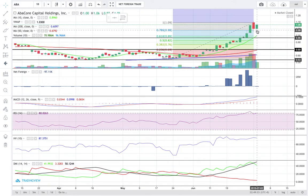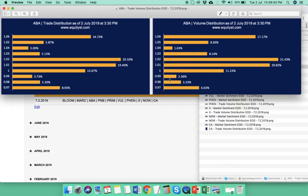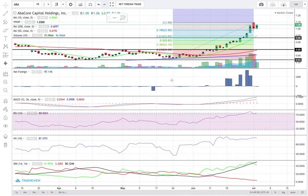So we have one point. It's a green volume bar. It closed above the VWAP of 1.03, 2 points. We're seeing a green volume bar that is higher than 50% of Abacor's 10-day volume average. We got 3 points. Let's check the trade and volume distribution chart. The dominant range is between 1 peso and 1.06. That's in favor of the buyer, so we got 4 points. So the 4-point criteria are present on Abacor's chart.